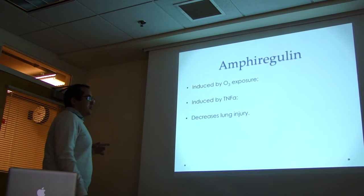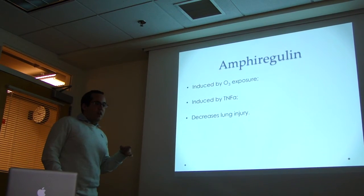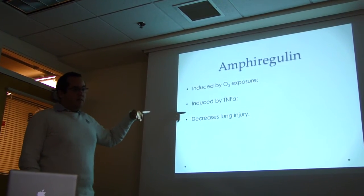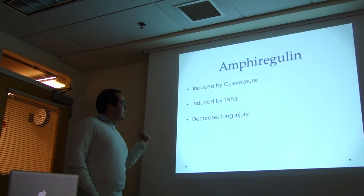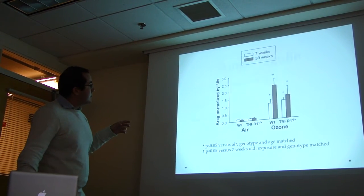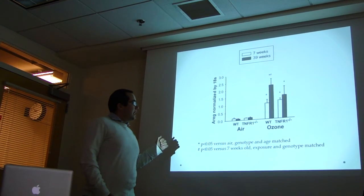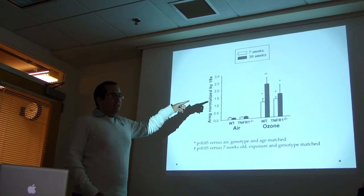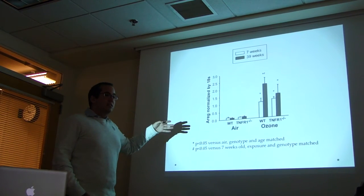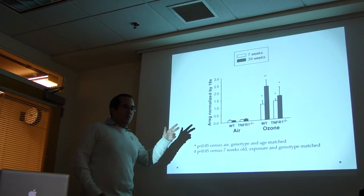So we looked at another gene, amphiregulin. Amphiregulin is from the epidermal growth factor family, and it's induced by ozone exposure as well, and it is induced by TNF-alpha. A recent study had shown that it decreases lung injury. So maybe this gene can play a role. We used the same methods, and it's also highly induced by ozone, like we found in the literature. And in the group that had less inflammation, we found a greater expression. So this could really mean something. It could be one of the genes that explains this important role.